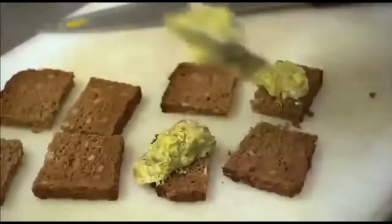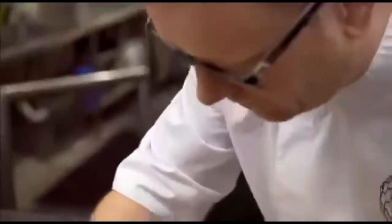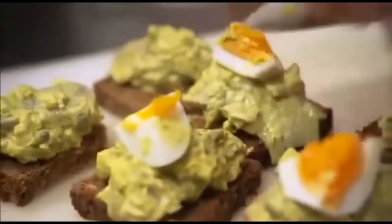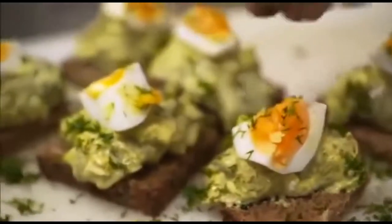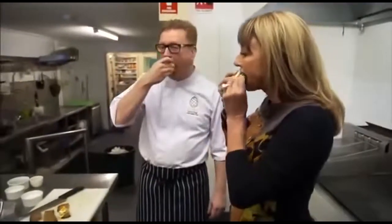Make a little canapé style here. A perfect soft-boiled egg is a traditional garnish. Tell me this is not a one bite. No, you can have it in two bites. Can I? Yeah. It looks amazing.